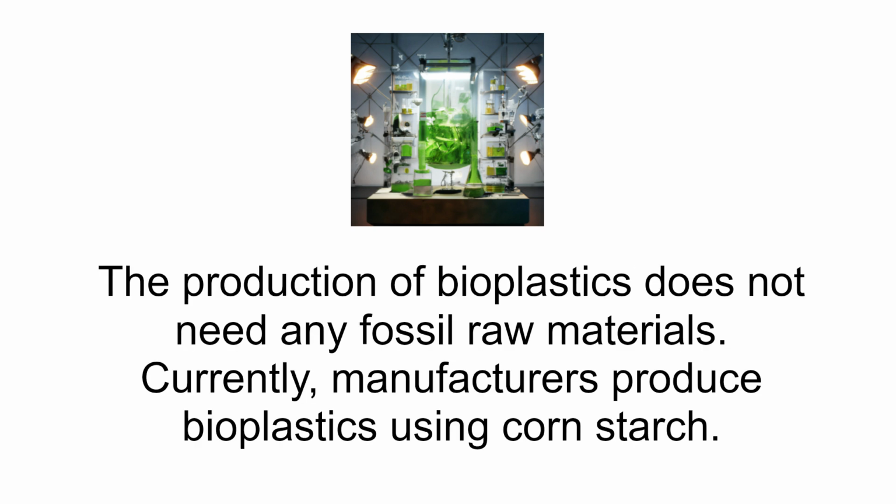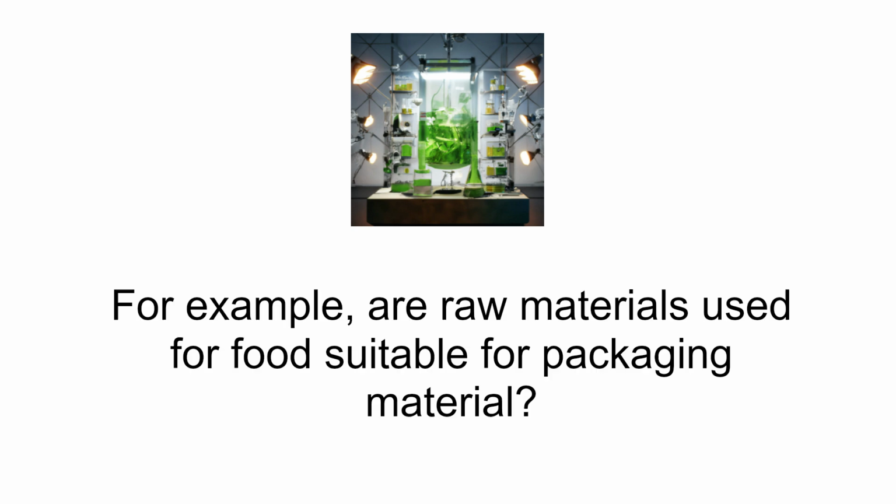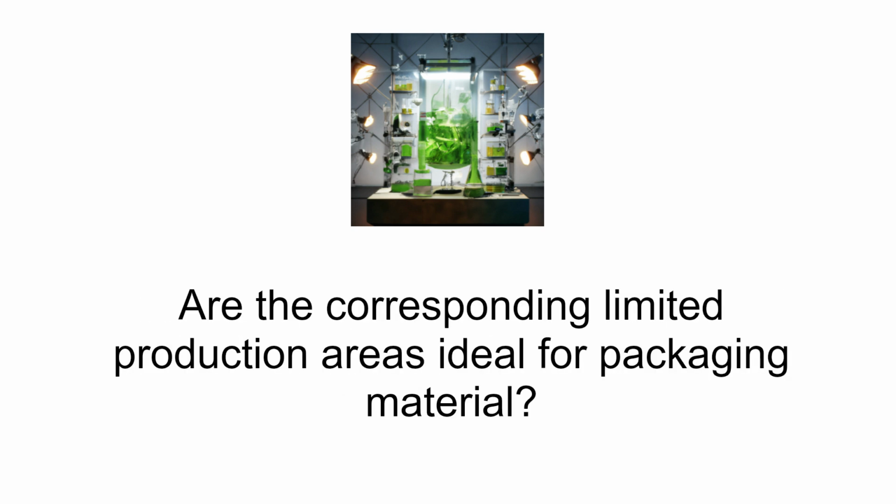The production of bioplastics does not need any fossil raw materials. Currently, manufacturers produce bioplastics using cornstarch. Yet, ethical questions are being discussed. For example, are raw materials used for food suitable for packaging material? Are the corresponding limited production areas ideal for packaging material?